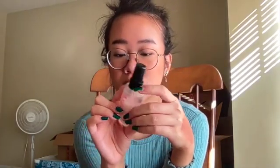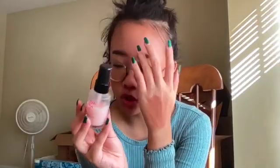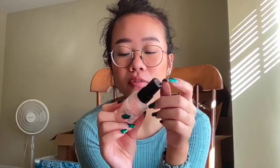I got this Touch in Sol No Pore Bloom Primer. I'm like halfway through this. I take a pump of this every single time I use it, and considering how I don't use this often, I'm already so far down. I'm going to say I will be done with this by July. I've been getting into wearing more base products as a whole, like foundations and stuff, so hopefully I'll be able to use this because I only use this product whenever I wear foundation.